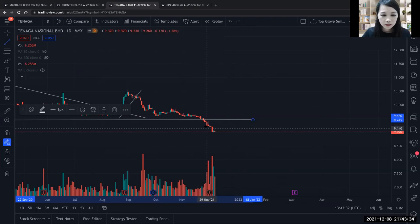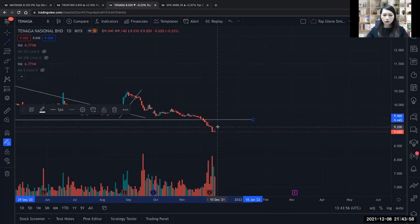So after you have seen the price break, supposedly you see the volume also spike up. That means this selling pressure is huge. However, after some time, these 2 days, the volume seems to reduce. So is this price action, this sell down, a strong one or a weak one? What do you think? Type in the chat.